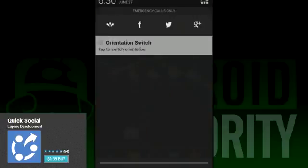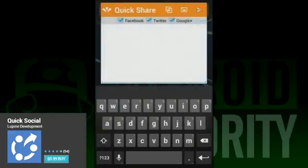You sign into your various social networks, then you go to your notification bar where you can post to any network at any time. You can also use the Quick Social feature to post to all three all at once.